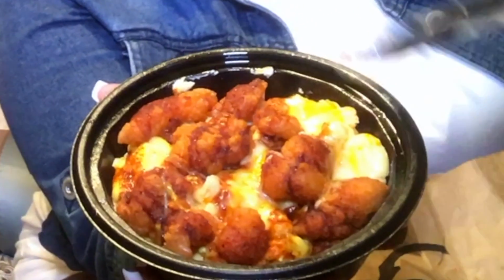So this is it. It's just a cheese, spicy chicken bowl. So this is kind of what it looks like. See the spicy chicken. If y'all ever had their Nashville spicy chicken, it's the same thing. They put a sauce over the chicken and then just put it in some mac and cheese. So this is the famous mac and cheese spicy bowl from KFC.